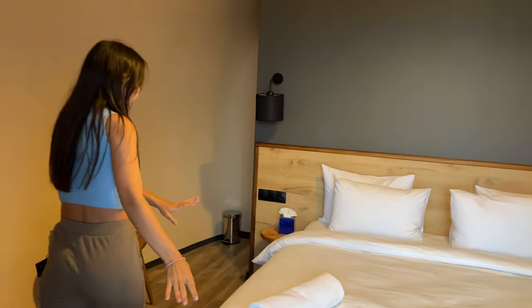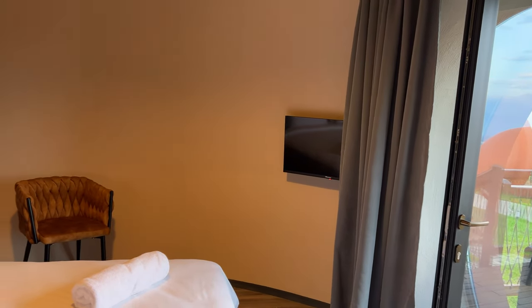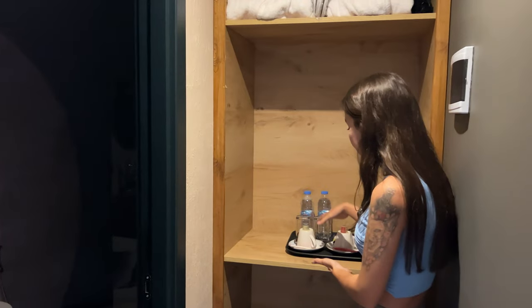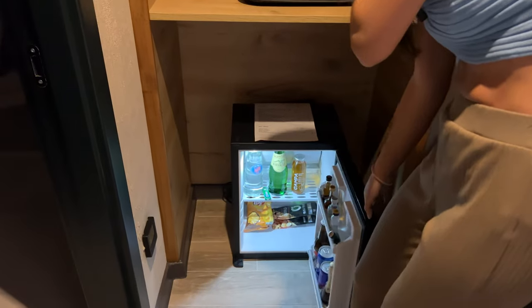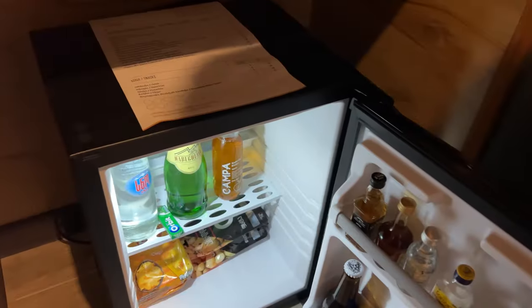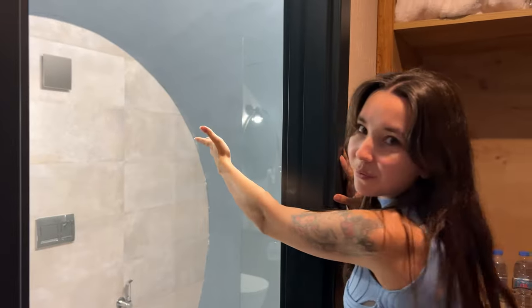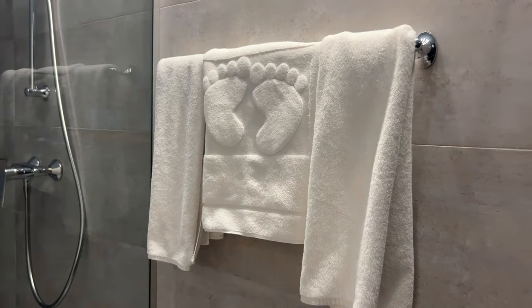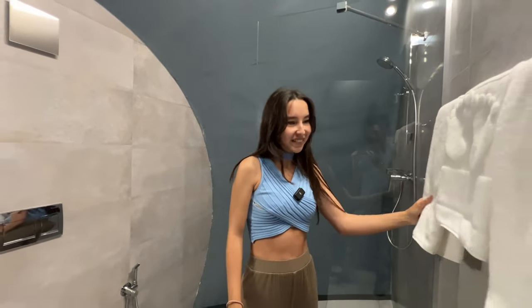Nice and spacious bed, some small table with phone. On that side, we have a TV if we want to watch Netflix or YouTube or something else. And here, an area with tea, coffee, water, and coffee machine, which is so important tomorrow morning. And also a mini fridge. Oh, inside a lot of snacks. They are so generous. It's not generous, they need to pay for it. Oh, and this side, bathroom. Ta-da! So here we have towels, shampoo, body wash, everything that we need, toilet, and shower. That's so nice. Oh, I already love it.